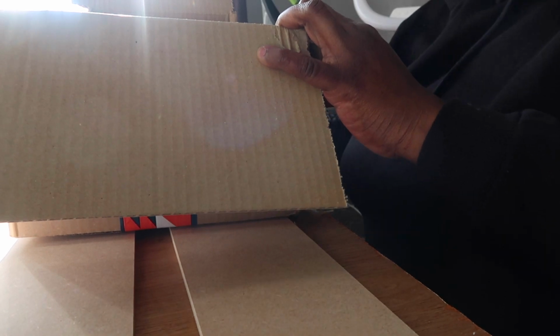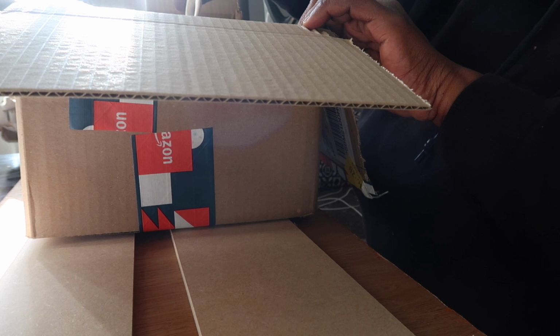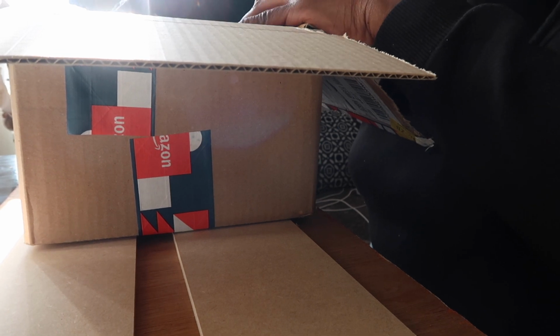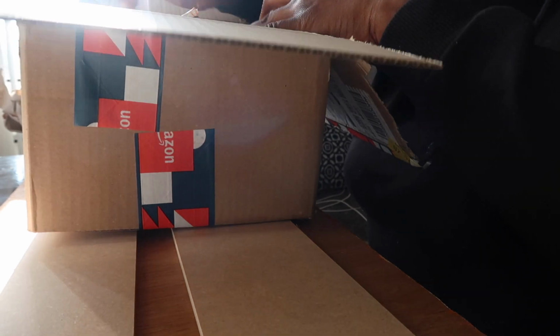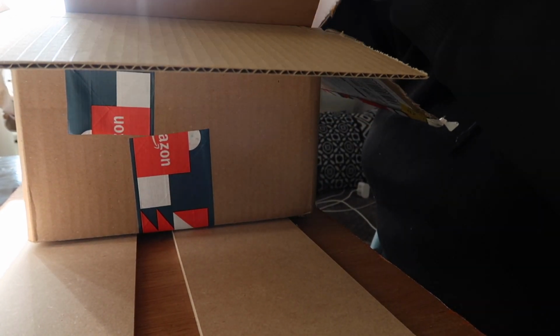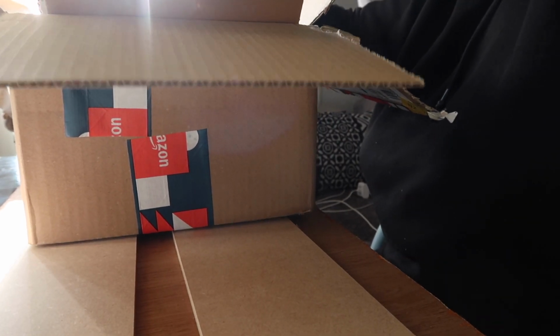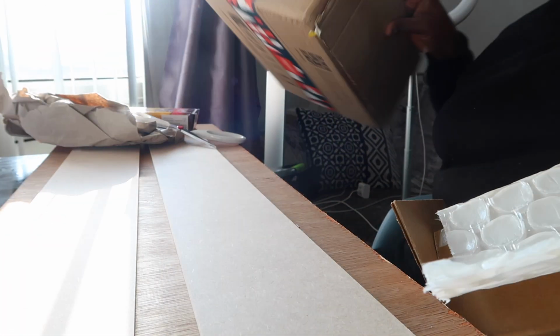And the next thing is in a box, in another box. So let's unbox. It's glassware, so I'm hoping they're not broken. And it's in another box. So this is the third box. Let me take this out. Get rid of this box. Put this one here.